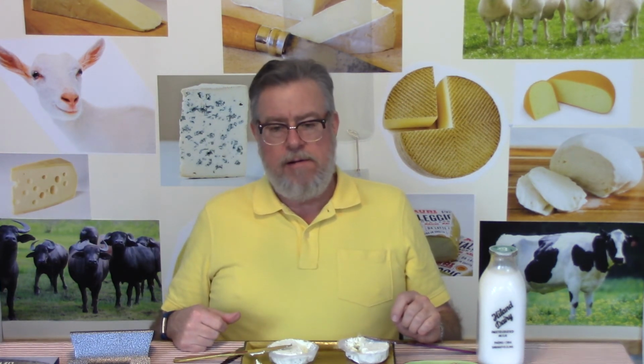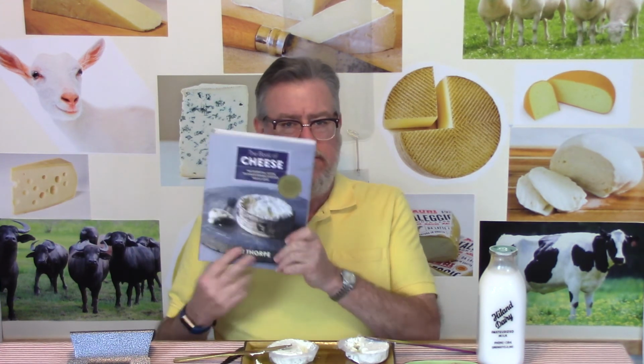And this fresh cheese series is really based on the mozzarella gateway of Liz Thorpe in her book of cheese. So this was the inspiration for the series. When I read this and understood how she was organizing things, I thought I can understand cheese too. So mozzarella is a gateway in her world to lots of other fresh cheeses that have similar flavors and textures.